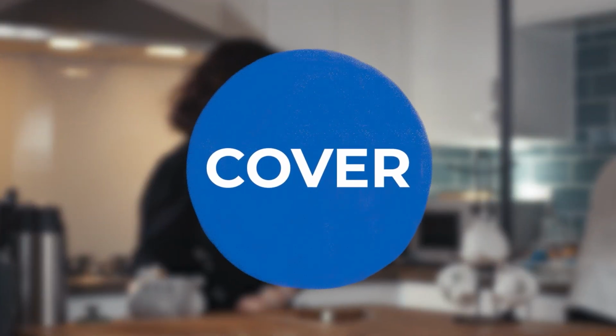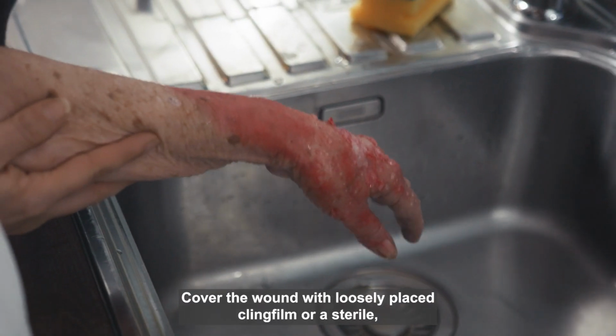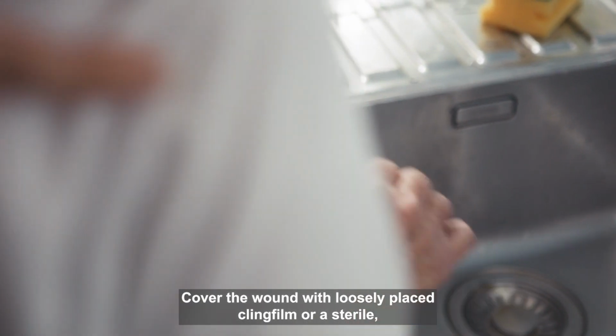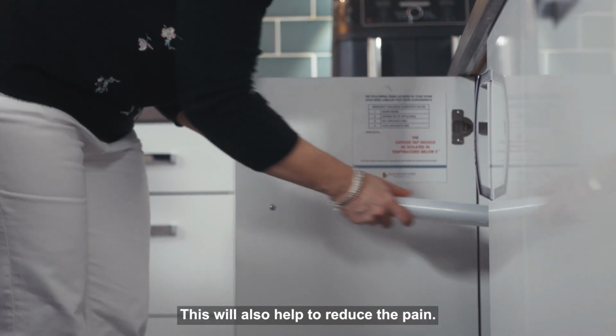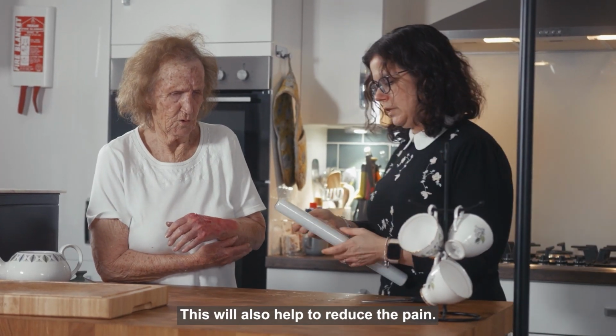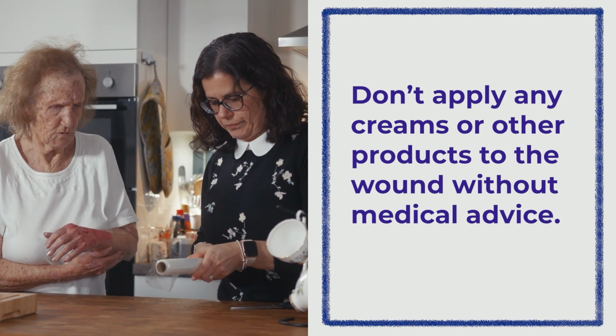Cover. After the burn has been cooled for at least 20 minutes, cover the wound with loosely placed cling film or a sterile, non-fluffy dressing to ensure that it remains clean. This will also help to reduce the pain. Don't apply any creams or other products to the wound without medical advice.